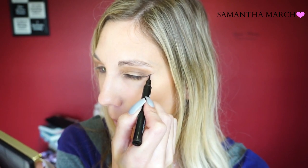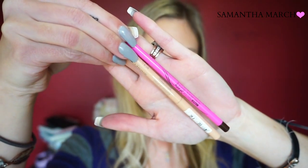So I'm creating the wing using my Maybelline Master Precise liner. And then for every day, I typically use like a nude or a beige eyeliner for the waterline. This one is in the nude from Rimmel. And I'll use more like a brown or black on the Instagram side. This one is from Maybelline in their Skinny Pencil in brown.